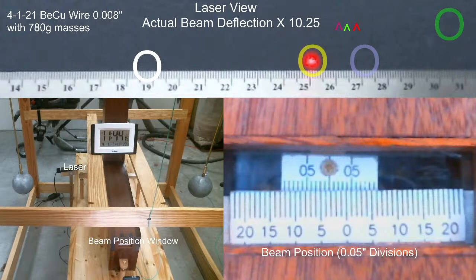This is what happens with some of these wires, and I don't know why. I'm not a metallurgist at all. I know that over time they will straighten out, I believe. But the length of time it takes them to stop doing this could be excessive.